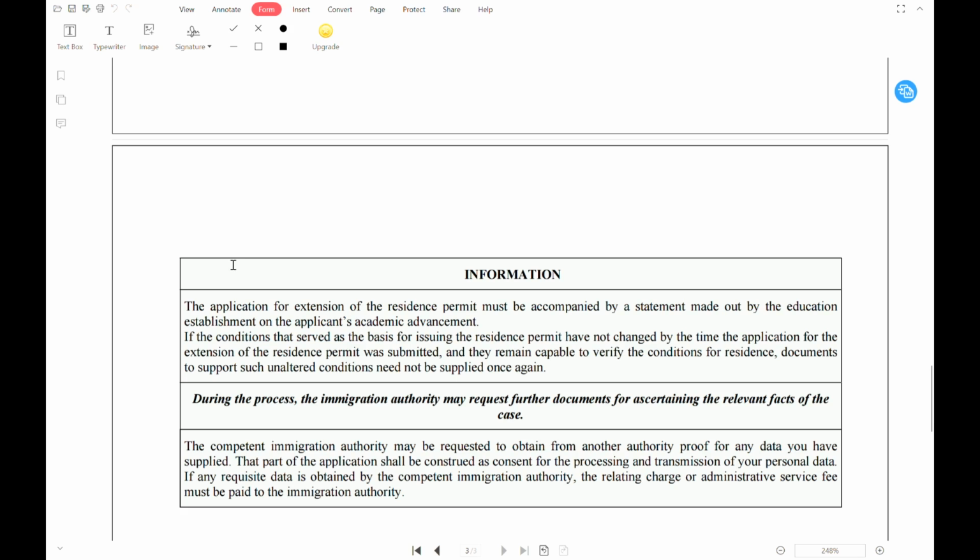So normally the passport we have in Nigeria, when applying for this scholarship, normally the students have a private passport. Normally the passport we have is a private passport, so just check private passport.